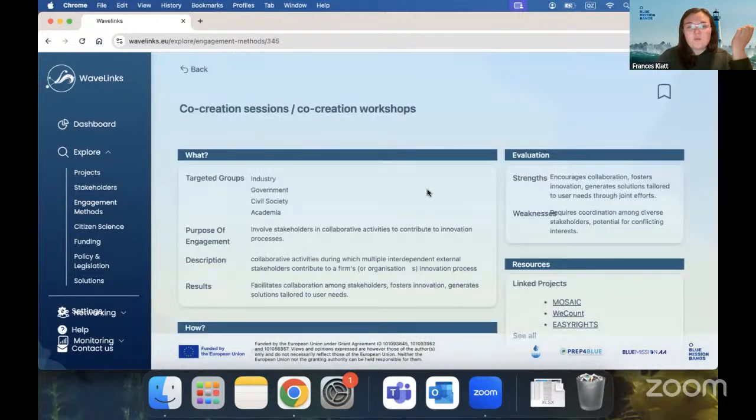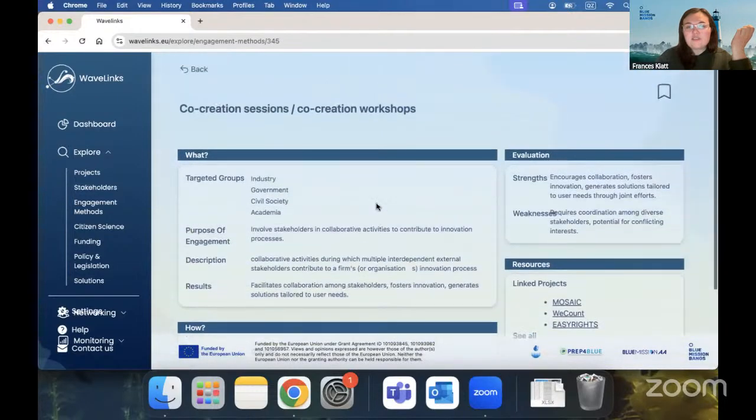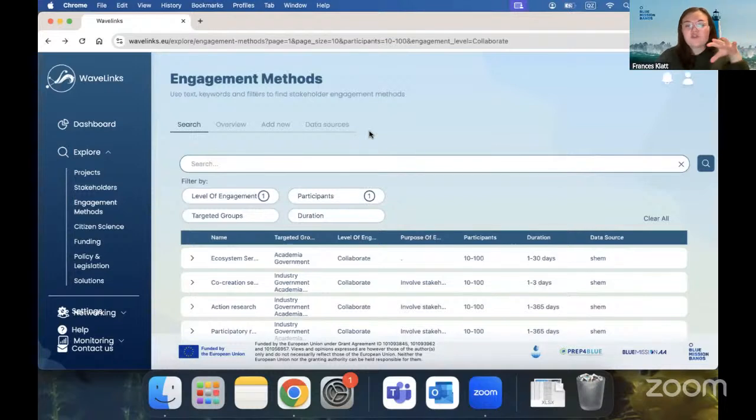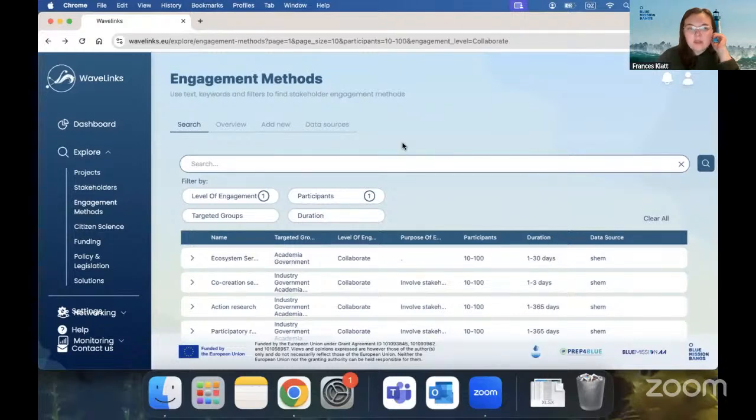So here, for example, we have co-creation sessions, which is the type of engagement method that we actually have chosen to use at our mission arenas. So this is a very nice repository of a bunch of different engagement methods where you can engage with a small group, a large group, on all kinds of different goals. Yeah, so that's a little bit on this.